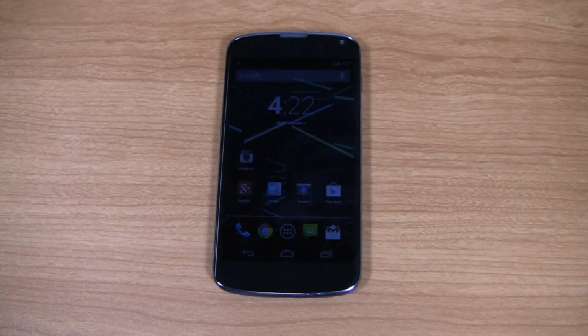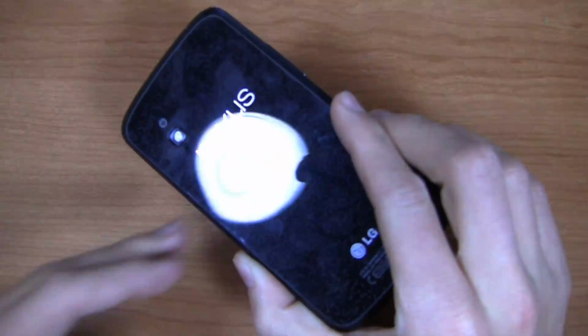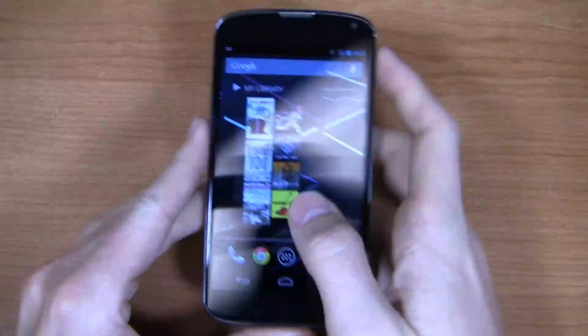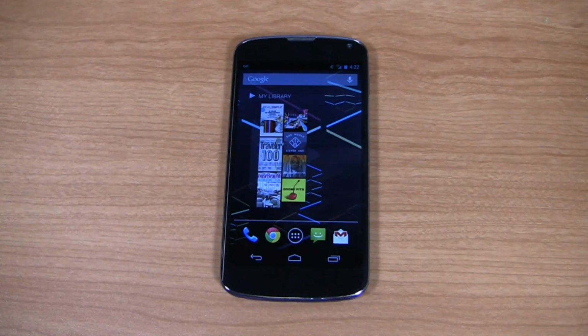Number 5, availability. This device is incredibly hard to get your hands on. It comes in 2 variants, 8GB for $300, 16GB for $350, and it is equally hard regardless of which version you're looking for. In case you were wondering, this is actually the 16GB version, and Google PR did not provide it. We bought it, and it was equally hard for me to get as well. Fortunately, it comes in and out. Unfortunately, you never quite know when it's going to be available, and it's through Google Play. Huge issues from a storefront perspective. They should have prepared for this. Both Google and LG should have prepared for the launch like a Samsung, like an HTC.